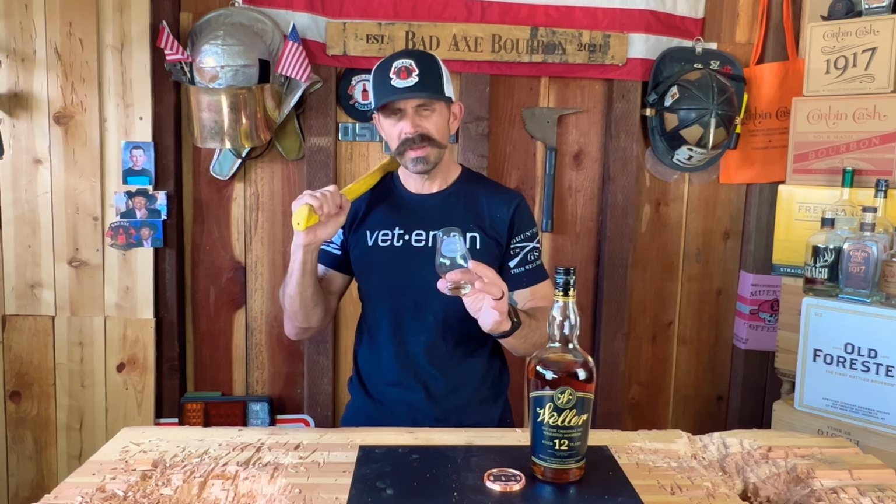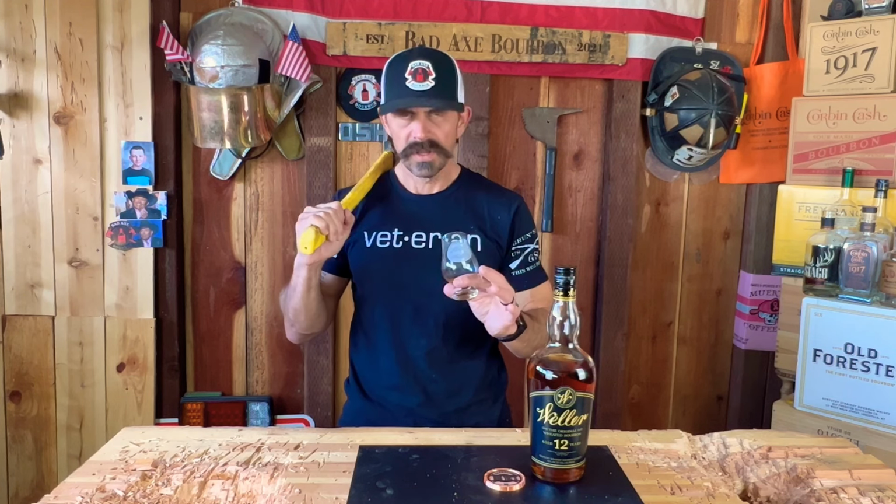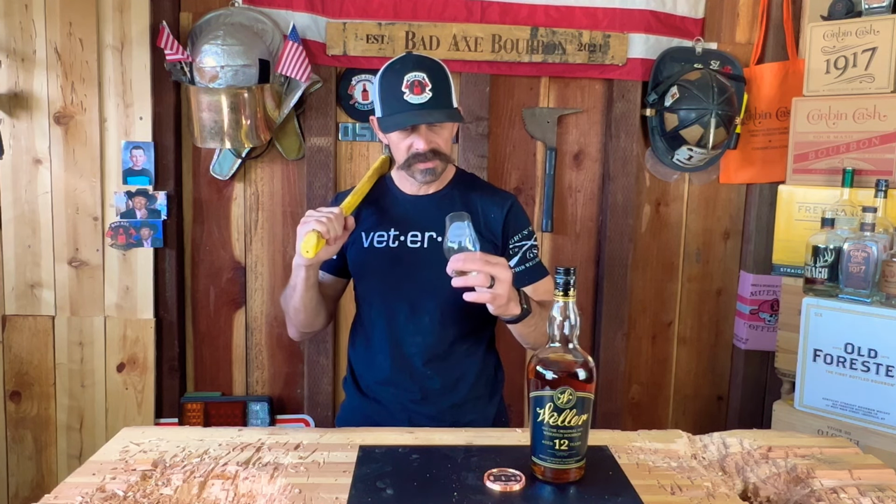Yeah, a nice caramel finish. Tiny bit of maybe red fruit. Not overpowering at all. Like I said, a nice easy sipper. From front to back, beginning to end, nice easy sipper.